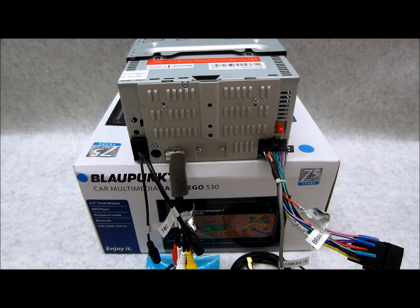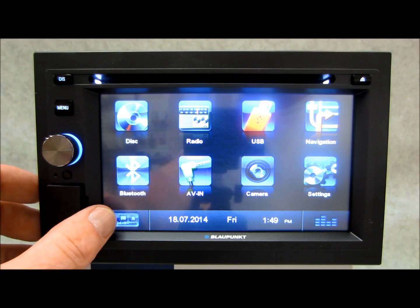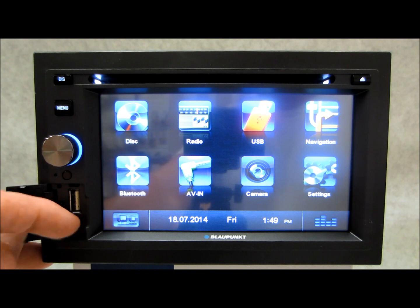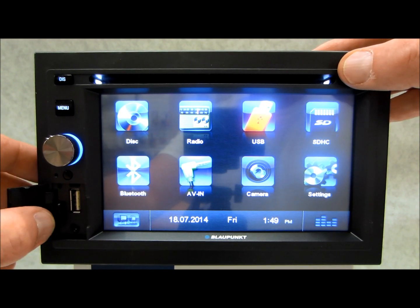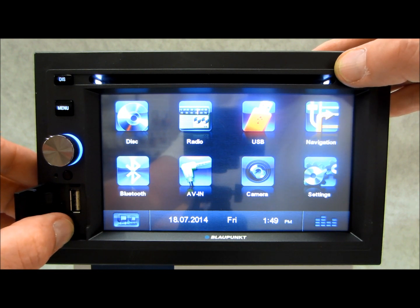Let's see what this thing is when it gets turned on and going. What you see now is the main home screen of this unit. I just wanted to show you, as a note over here on the side, what this unit offers. Over here on the top you have a generic USB 2.0 input. Right here we have a mini SD slot, and we have a 3.5mm analog input.